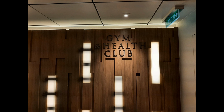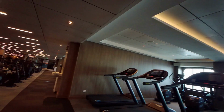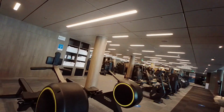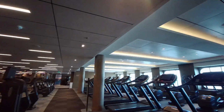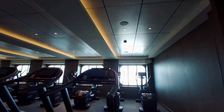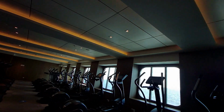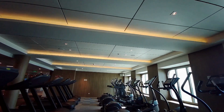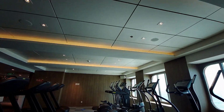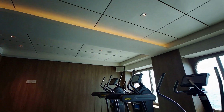We begin our tour on deck 5 in the gym. The gym on Iona is extremely large, I guess because of the number of people due to sail on her, and we found her very well equipped. As you can see, this was reasonably early in the morning and there weren't many people taking part in the activities of the gym. There are literally hundreds and hundreds of different machines available for you to use.